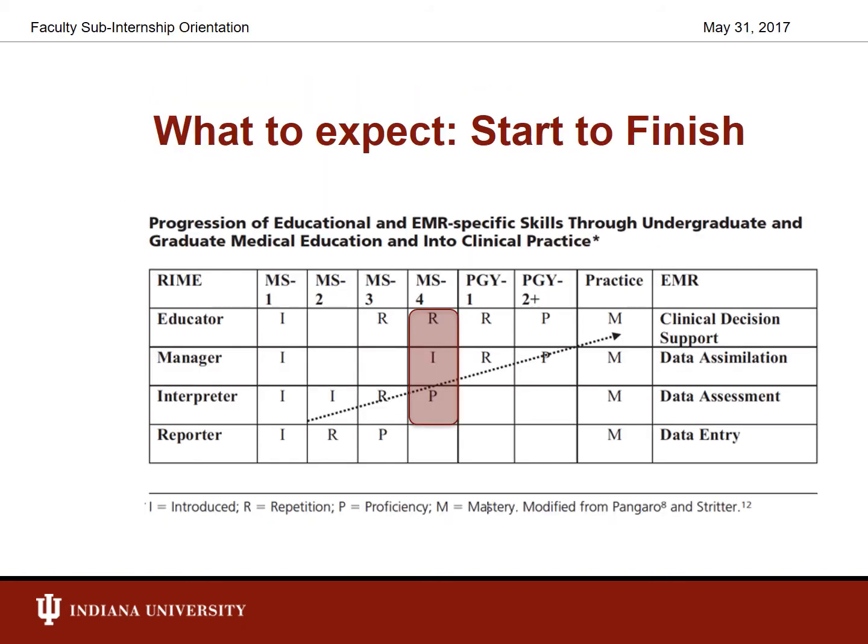If you look at this chart, you can see the progression over time, noting that in the fourth year of medical school, we see that the fourth-year student should be proficient, P, in the interpreter level, beginning to do things in the management level, and we're asking them to do things at the educator level, but they have not achieved this yet.